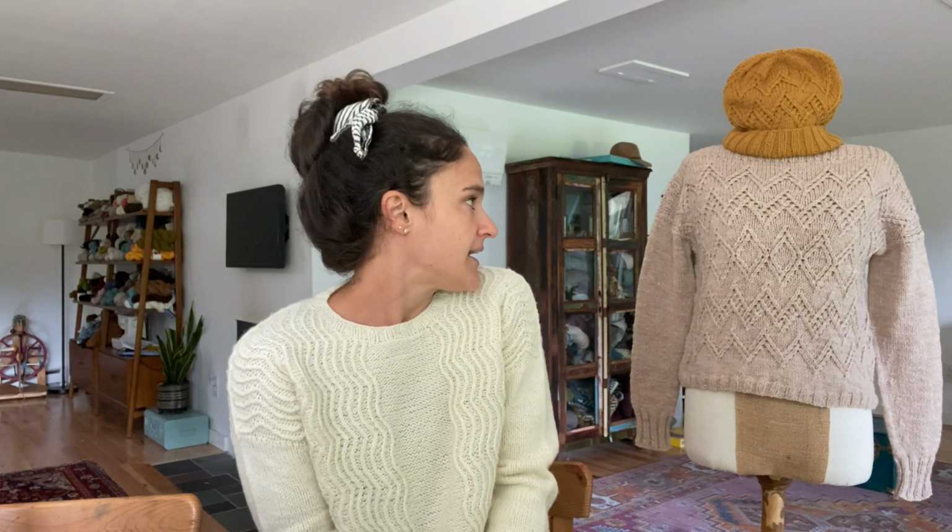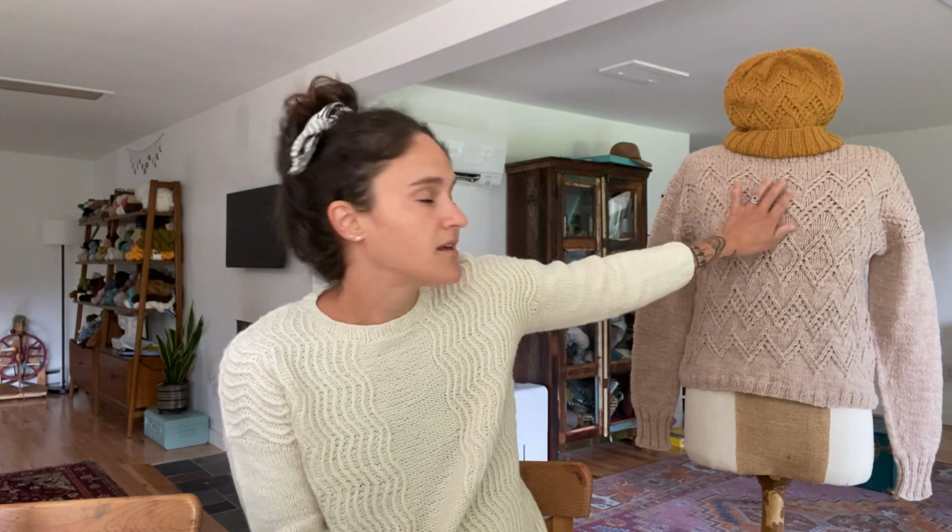I did just want to mention this sweater over here and the hat as well are going to be coming out next week on September 7th. And it's another twisted stitch design. I'm really into those lately. This one is going to be called Chevy Folk, and the hat is the Chevy Folk cap, I believe is what I named that one. And so I will share more about those next week.